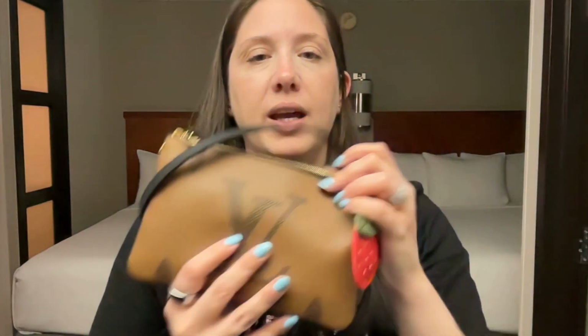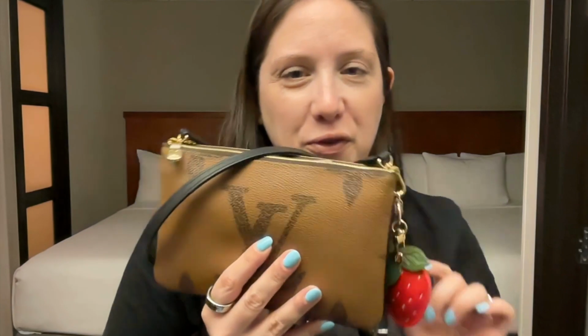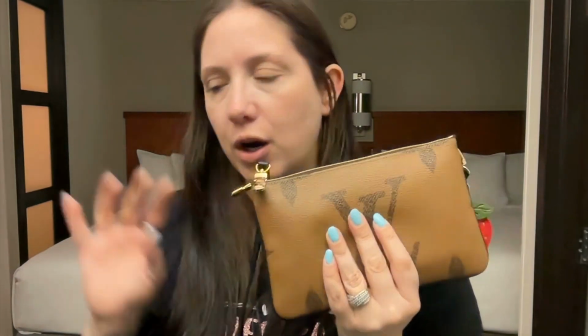There's a lot of loose threads on the inside too that you can see in here, but we've already talked about that. So I have my double zip pochette. We talked about this one. This is my AirTag. Keeps me safe when I'm away from home. I think my husband's able to see where I'm at if he wants to. But this is what I'll have at the fair with me tomorrow. Everything else will be in the backpack and will stay put away.